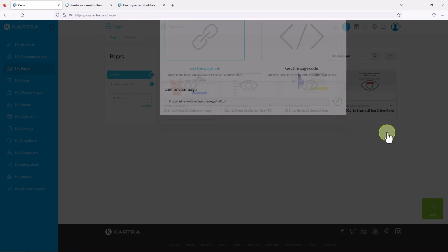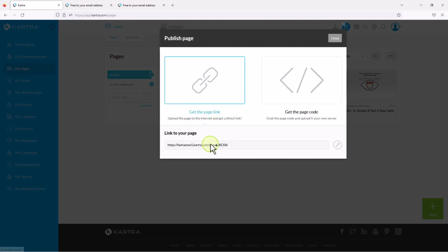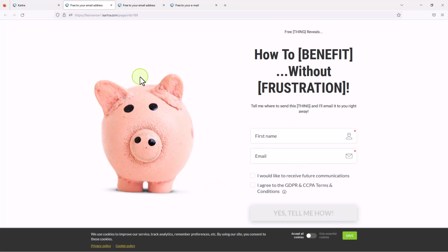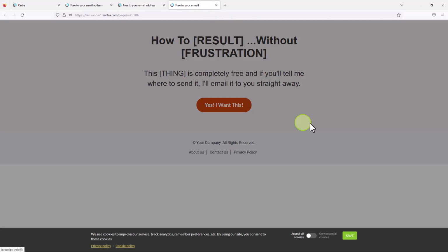You can see they're opening out here, and we can compare them. Open link in a new tab. Here it is. So a very simple copy, simple image, provide your first and last name, confirm that you agree with the GDPR. I'll show you later how to turn it off if you are outside of the European Union. So you can enter your information here. This one will pop an opt-in form, same option with the GDPR, quite nicely formatted with the % completed. And the third one, yes, I want this.